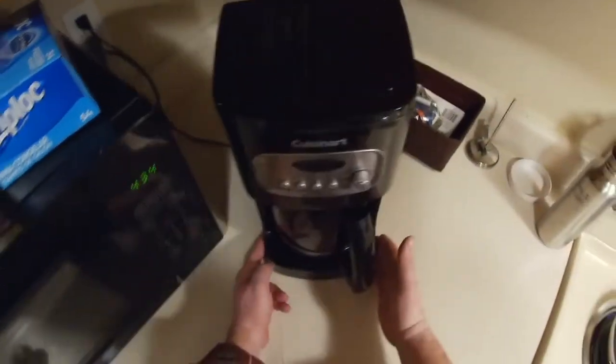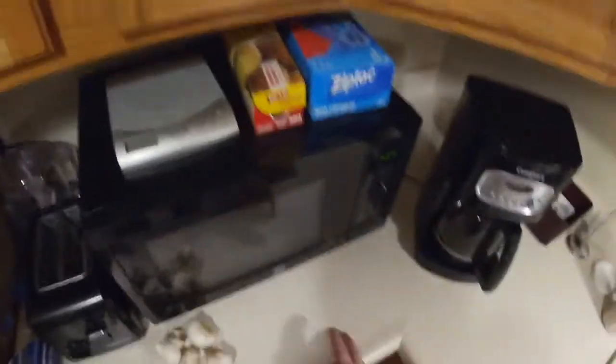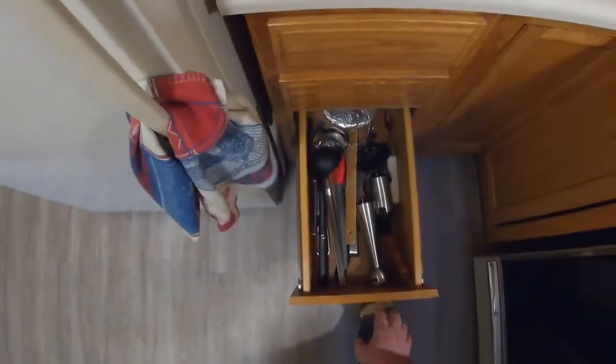So this is where the coffee pot goes, microwave, scale, toaster, mini prep. Garlic, just because I'm trying to figure out where that goes. I've got shallow and deep utensil drawers here. Use this for a lot of pantry goods.